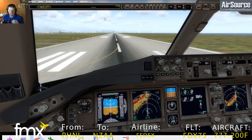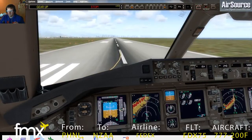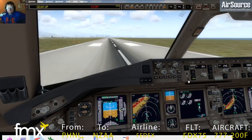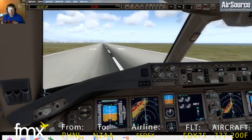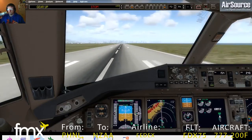So, we're going to take off. Check. Landing lights go on. Start the clock. Let's go. So 55's around there. Let's go. Thrust set. Just want to get over the centre line. 80 knots. Check. That bit closer.